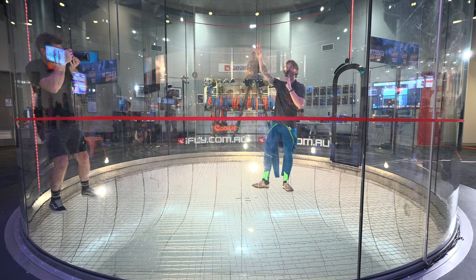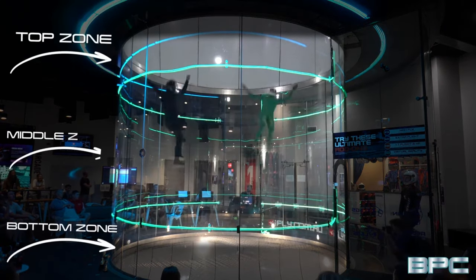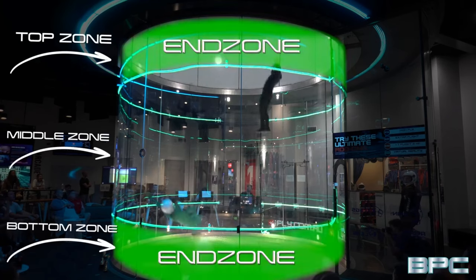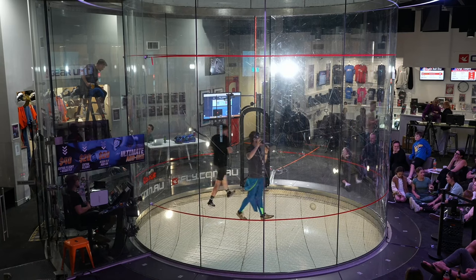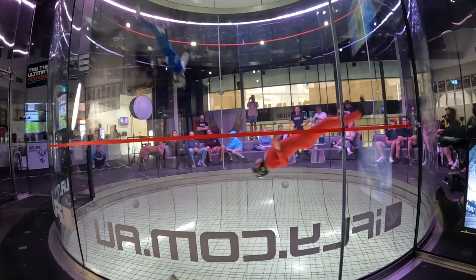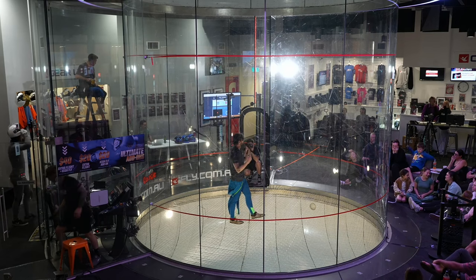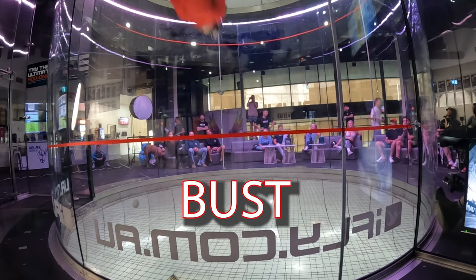So we have the tunnel here divided into a court. We have the bottom zone, middle zone, and the top zone. The two bottom and the top zones are the zones where you can score points for flying fast lines. If the person's flying upside down in a head down orientation, their head has to go under that zone, their full helmet, and the follower has to try and follow. If the follower doesn't go under that zone, then there's a bust and the follower gets a point.